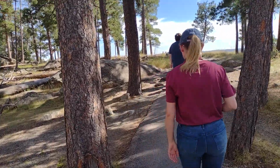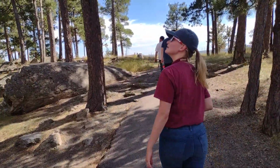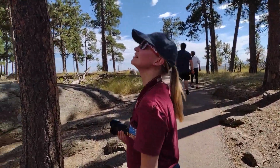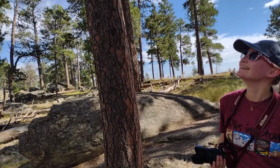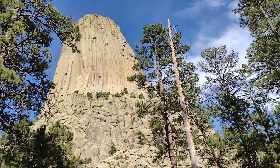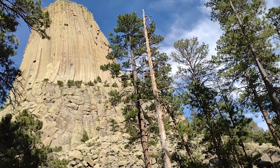The main trail to visit here is Tower Trail. It is roughly a 2-mile hike that goes completely around the base of the monument. This trail will allow you to view the tower in all its unique angles. You'll also likely have the chance to view mountain climbers on the tower, as this is one of the most popular climbing locations in the area.